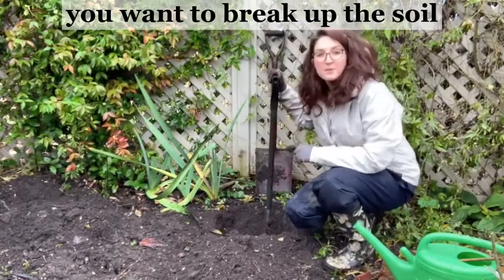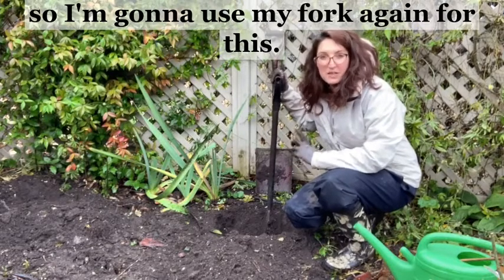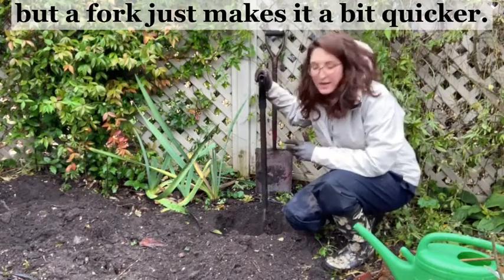Once the soil's dug, you want to break up the soil that's at the bottom, so I'm going to use my fork again for this. Again, you can use a spade, the fork just makes it a bit quicker.